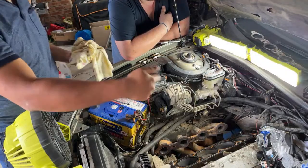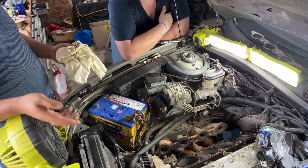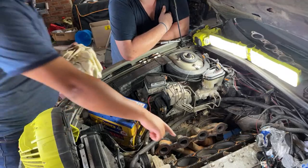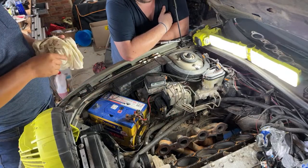Can you work on the bottom end if you pull the motor out? You have to get the cam out. Drop the K-frame. Oh, you would have to. You have to get the cam out because the cam... Yeah, you can still get access to the cam. Oh no, you can't, because your lifters fall down. Yeah, your lifters will fall. So we're at the crossroads.